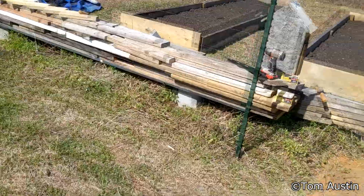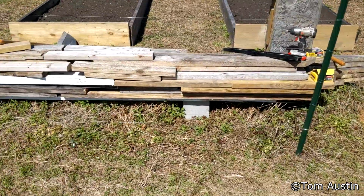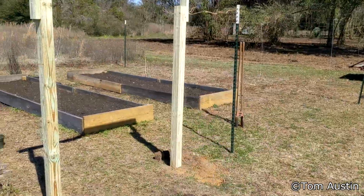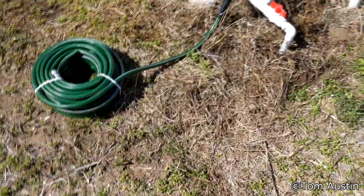And I believe I got to move all of this before I can put in that post, because I don't want to have to cut the fishing line, because I don't have any fishing line to spare. And we'll have to run fishing line like this to the 4x4 as well. I've got more of it on order. It'll show up eventually.